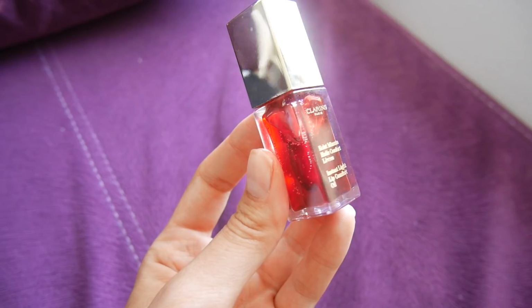It comes in different colors and different flavors, but I like this one just because of the pinky shade that this one has. They also have a green blue one that is a minty one, and it stings your lips a little bit and kind of plumps them up. And it also smells a bit like a strawberry, at least to me. And this is number 03 Red Berry.